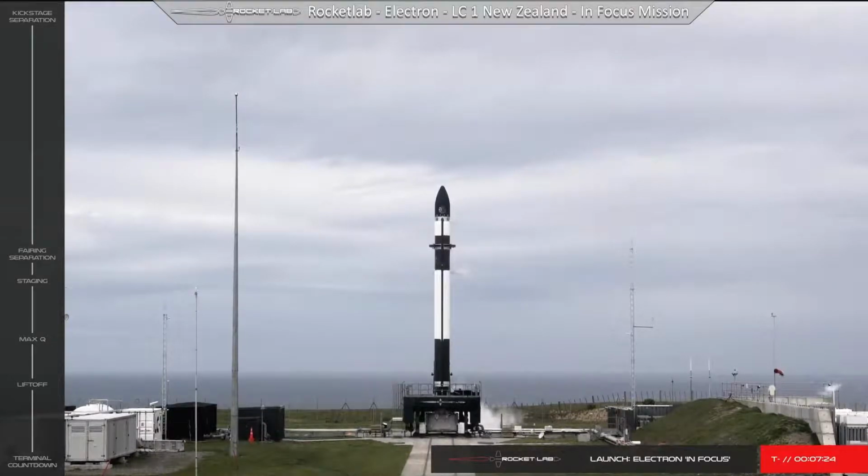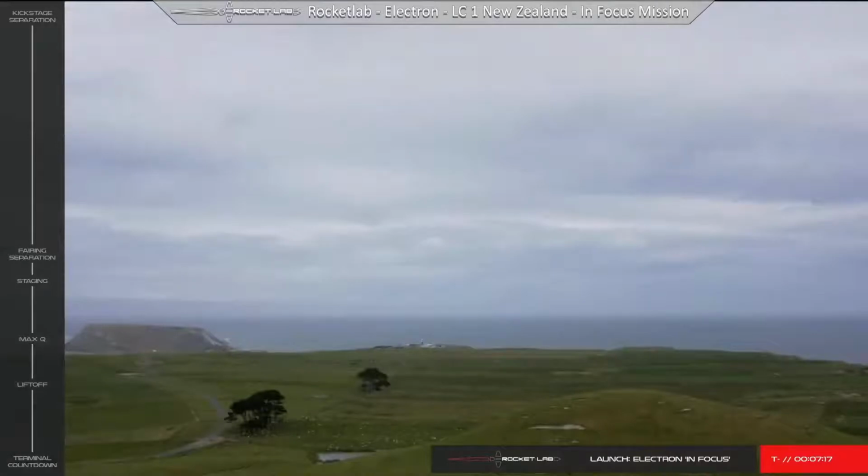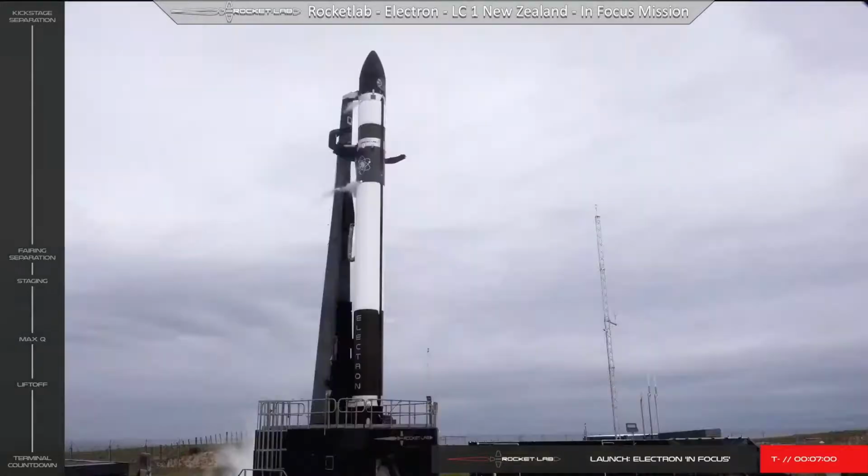Now, when the kick stage separates from Electron's second stage, it will be in elliptical orbit around Earth. So after a coasting period, the kick stage's Curie engine will ignite to propel the payloads into a circular orbit around the planet, ready for deployment into their precise and individual orbits. Now, since we won't have live footage of that payload deployment, we'll be ending today's webcast shortly after kick stage separation, at around 10 minutes after liftoff. You can continue following our mission via our social media channels, where we will post confirmation of payload deployment.